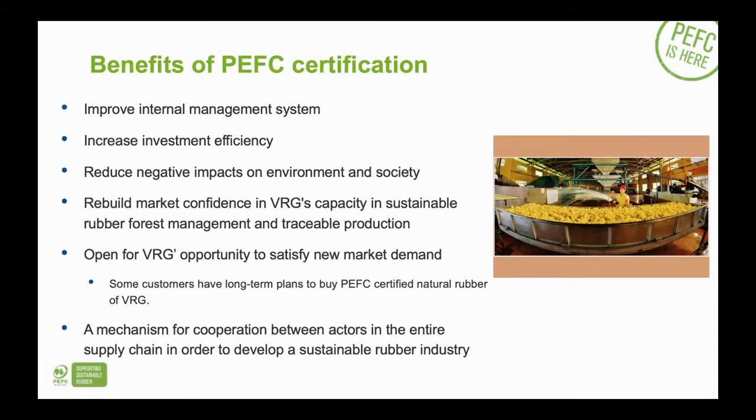Some customers have a long-term plan to buy VFC certified natural rubber of VFC. It needs cooperation between actors in the entire supply chain of the rubber industry to commit to the production and consumption of certified products in order to develop a sustainable rubber industry. Thank you for listening.